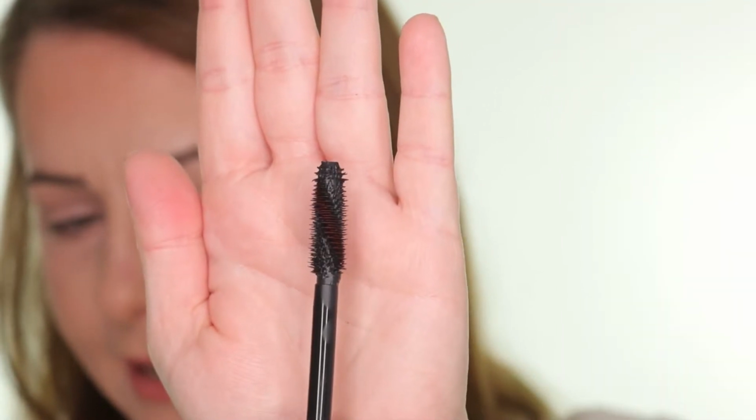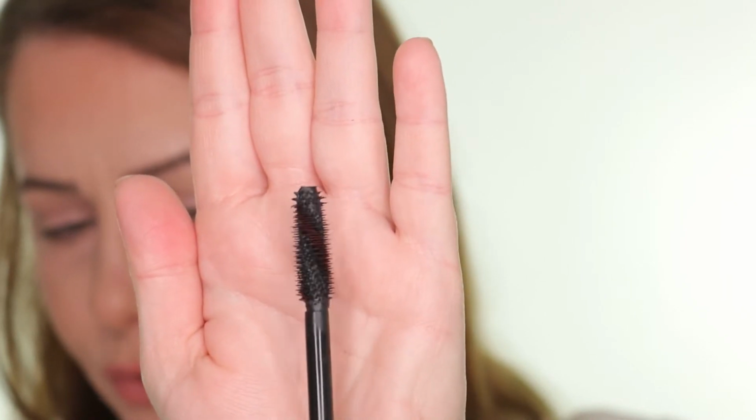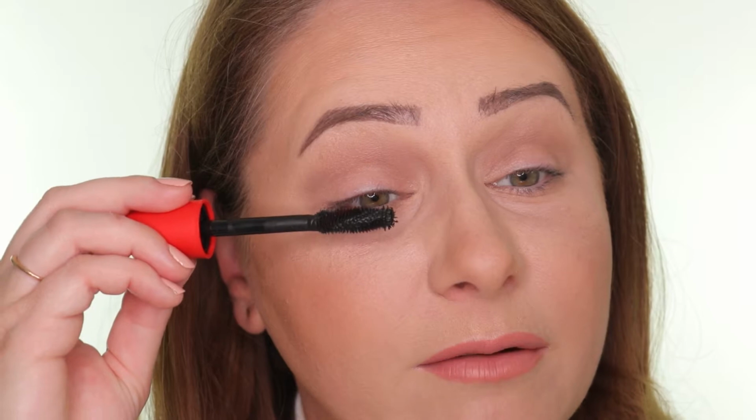This one again has a very chunky head. However, this one is also twisted. Based on the claims, this is going to be the one that gives you all that lifting, so we shall see. I'm gonna be using it on this eye now. I'm very curious to see how messy this mascara will be. These Covergirl Mascara wand heads are huge.